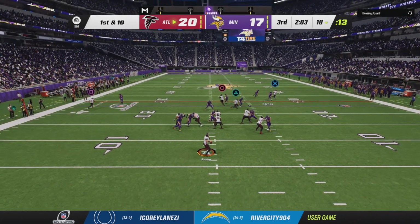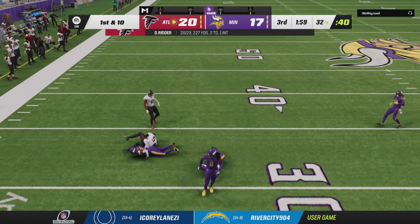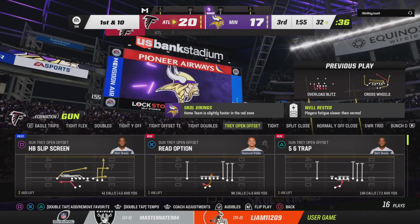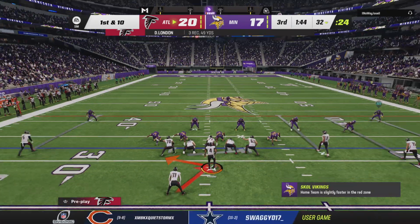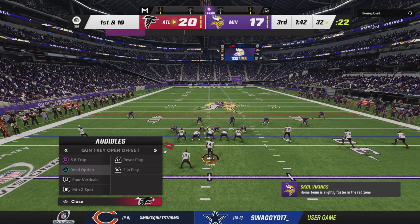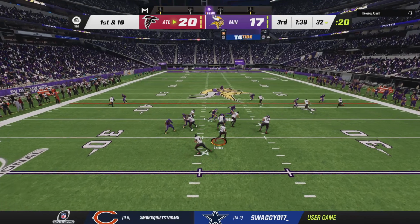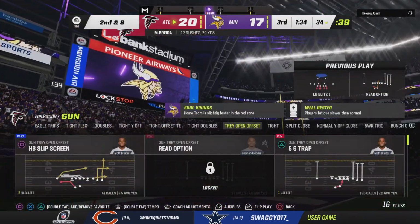Looking to throw. Throws right back to London, complete again. And he's got it past the 30 before he's hit and dropped. Back-to-back receptions for him, and it's another 1st down. A run between the tackles with Breida. And he gets forward up the middle, but only for a couple.